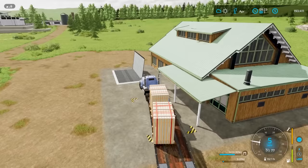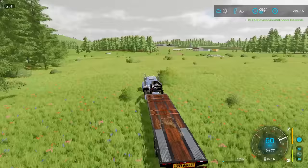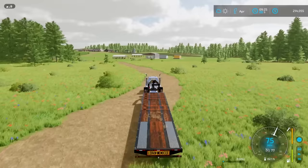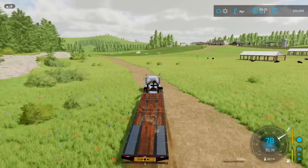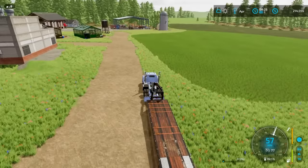Let's get these sold. And here we go. 28,000, not too bad. 214,000 in the bank checking account. I believe we started the day just under 5,000. So if that's what every day is, man, we're sitting good. And look at all of those wrapped bales. Got them over here as well. So this trailer is going to come in handy very soon. Probably not this month. It'll probably be next month. I'm going to sneak it on over here for now.